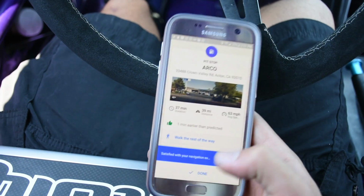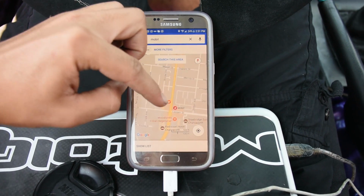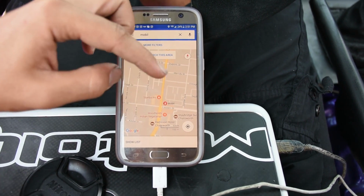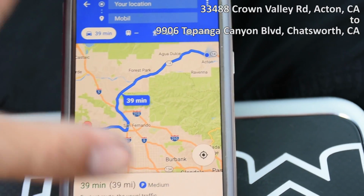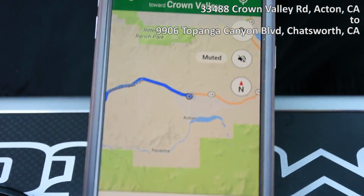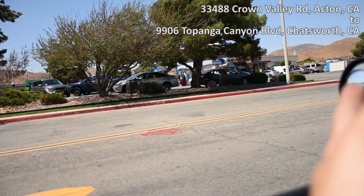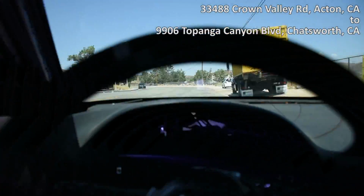So what we're going to do now is navigate back to that original gas station that we were at. Okay, this Mobil was the one that we were at before at Lassen and Topanga. So again, 39 miles, same exact way that we came. Okay, so let's start that navigation. Okay, and yeah, we're not going to get gas here. We're just going to make a U-turn, get right back on the freeway, and head back to our original gas station.